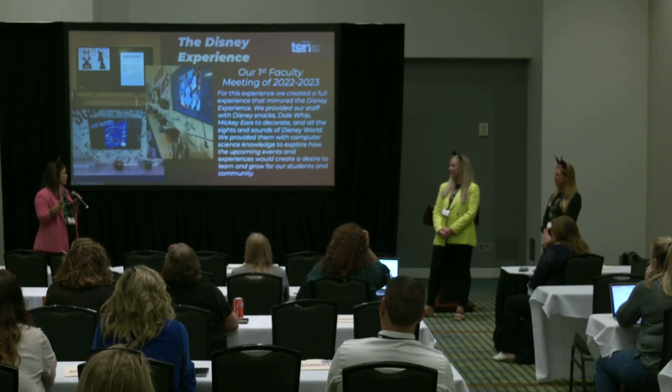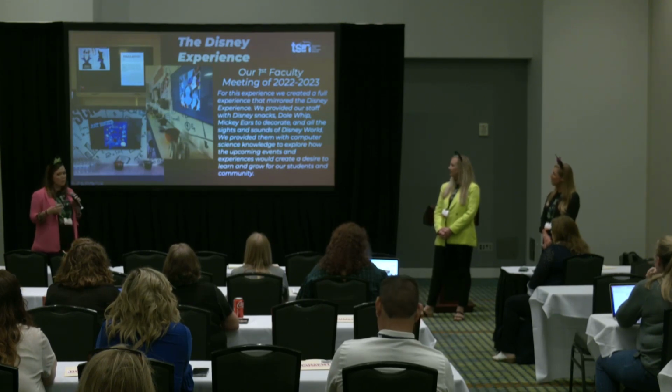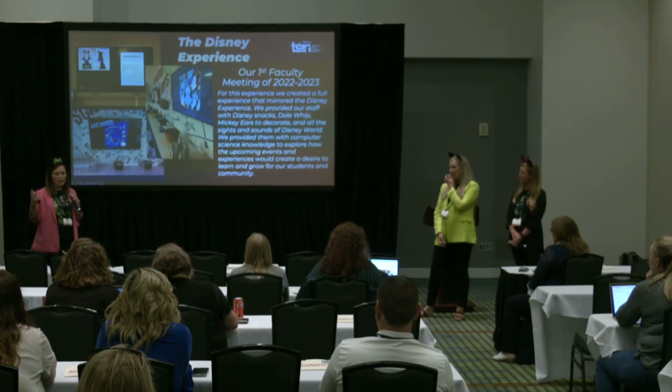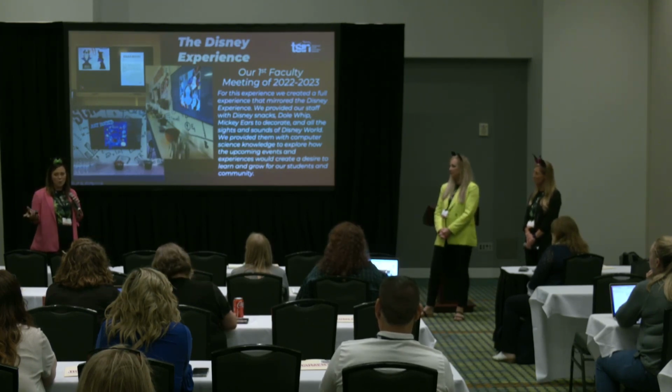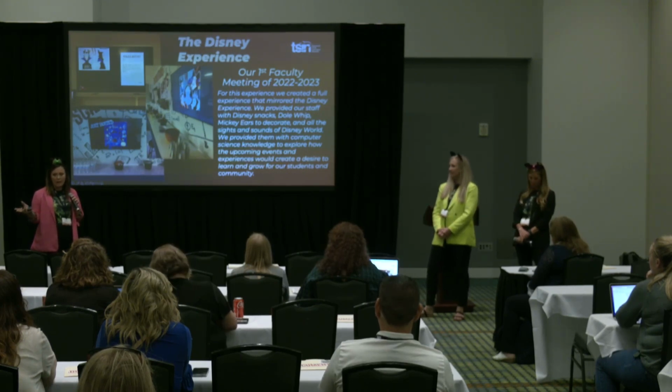And we kind of backed up. But as you can see, we have a snack bar, and we have this presentation where there was the villains. And all of the villains had a crime that they committed, and our staff got to come in, and we gave them ears, and we gave them Dole Whip. If you're from East Tennessee and have heard of Cruz Farms, they gave us Dole Whip.